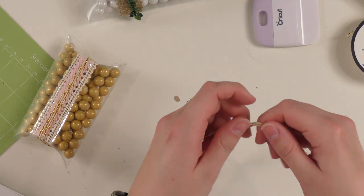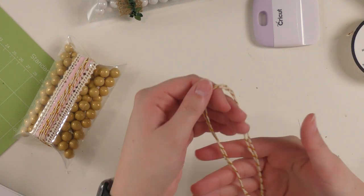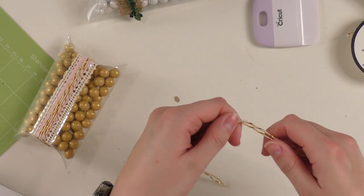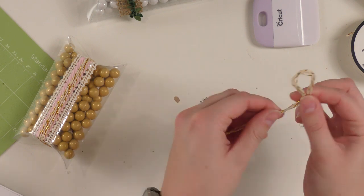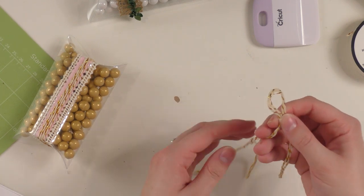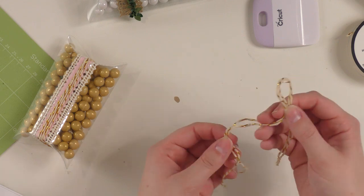So here's what it looks like. All you're gonna do, I've showed you guys how to make a bow before. We're going to add a loop here, just like that. And then we're gonna add another loop with our other fingers.